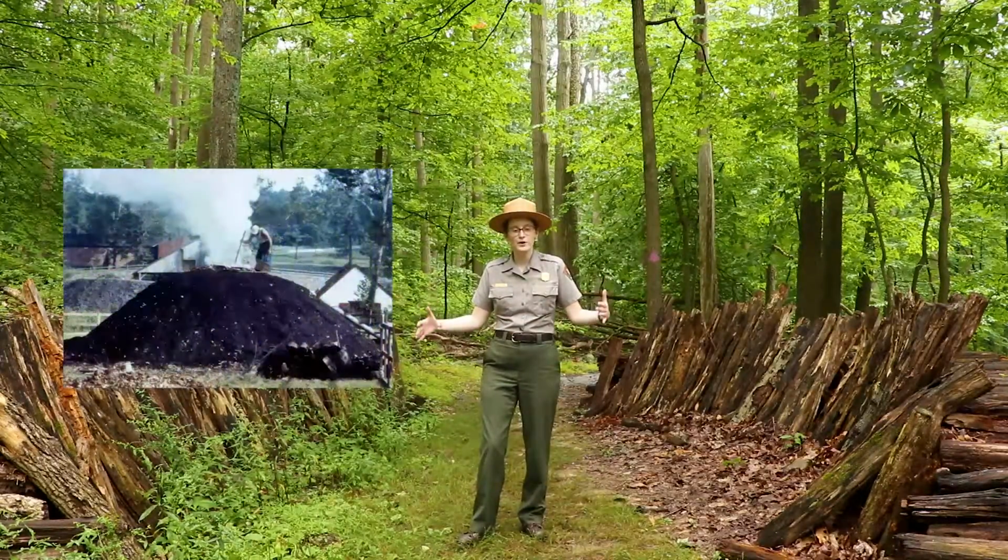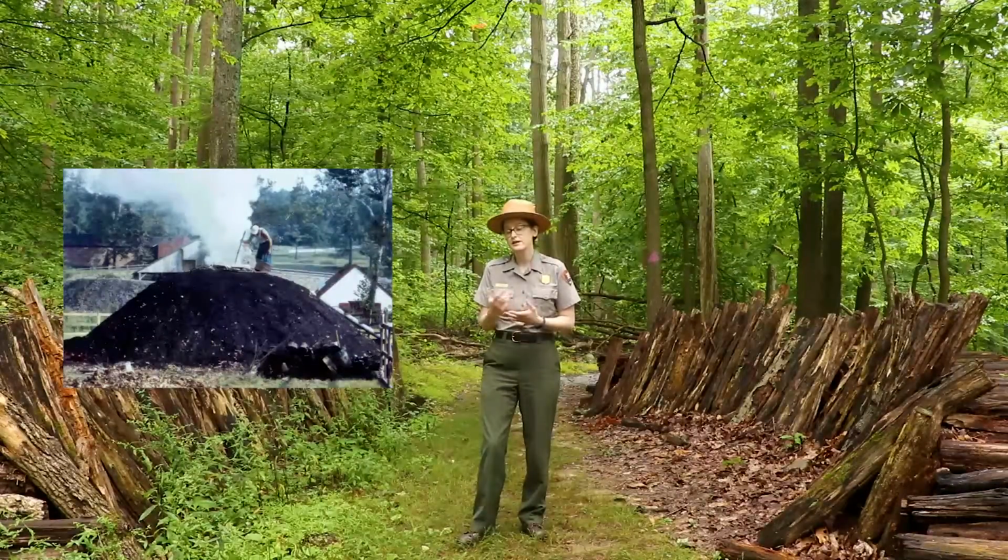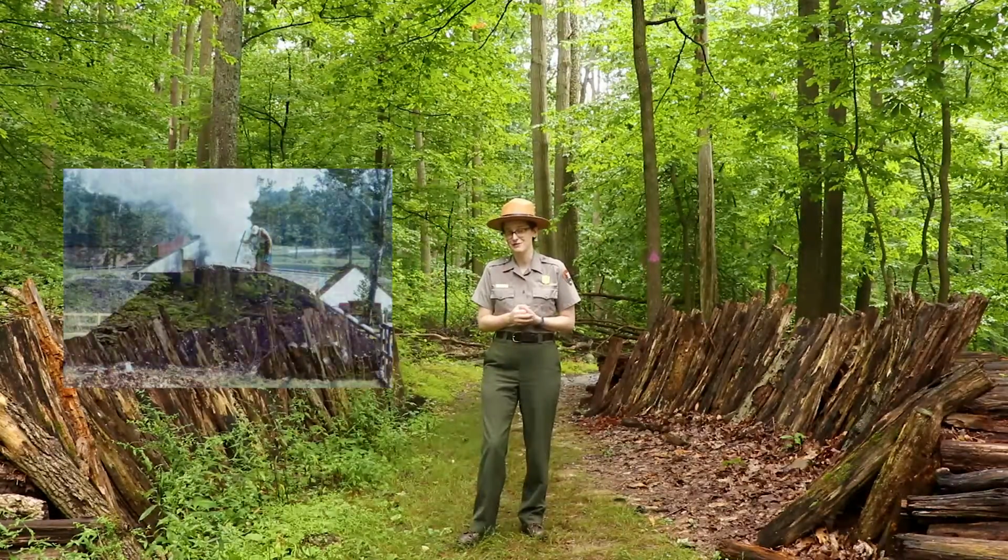Picture a man standing on top of a dirt mound, putting a layer of dirt and leaves over the top of the hearth. That creates kind of an insulating blanket that stops extra oxygen from getting in. He could then control the oxygen flow by punching holes in it or by adding an extra layer to prevent more oxygen from getting in.